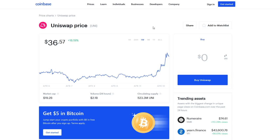So April, I think it's going to be continued increases. We're going to see by the end of April about a $40 to $42 Uniswap coin. I think that's very, very obviously possible. At this point, we're going to see $42 as an all-time high and about $41 as maybe a stable spot for Uniswap to really stabilize out and a lot of people to take their profits at that point.